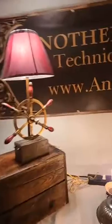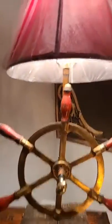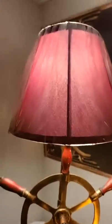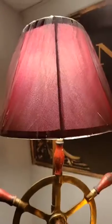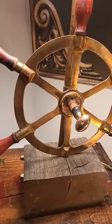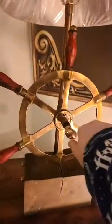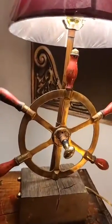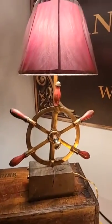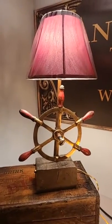Let's get into these lamps. This is an upcycled ship's wheel lamp. It has just a regular light bulb and a red shade. Obviously, you would take the plastic off, but we keep it on for protection. It is standing on a piece of barn board, and the switch is right in the middle. It's a super cool, nautical themed piece for the sailors in your life.